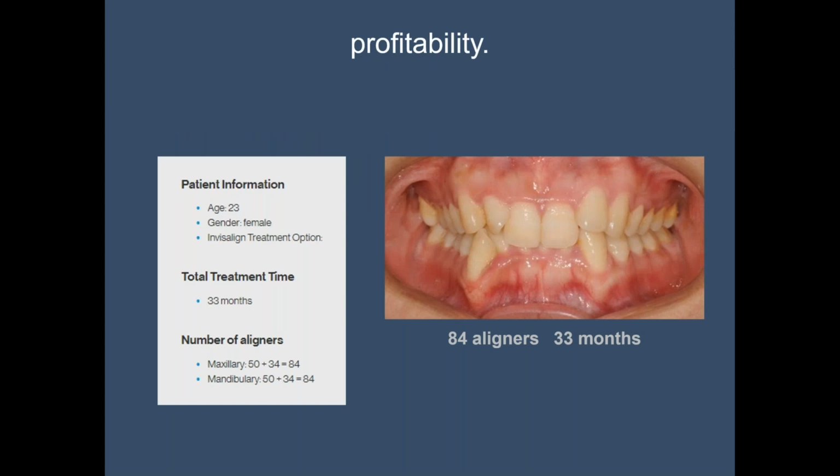So we're going to talk about profitability a lot tonight. This is one of my favorite lectures because we're going to mix in a little bit of clinical and we're going to mix in a little bit of business, and that's where it all comes together because that's what we do. Let's face it. We're not doing clinical all day long working for free, and we're certainly not doing business all day long because we have to take care of our patients.